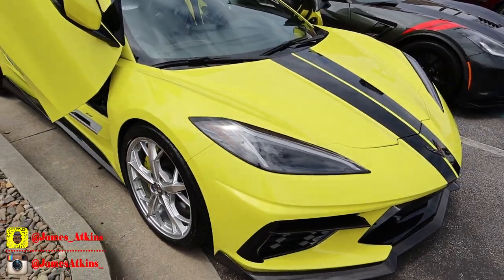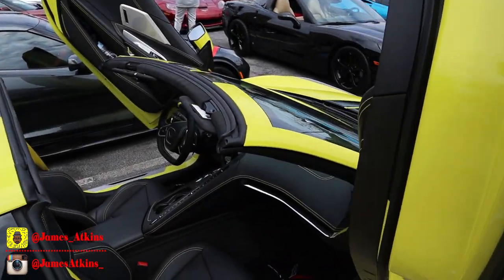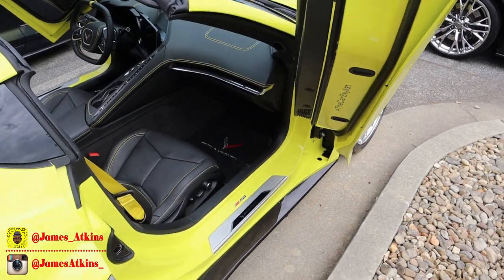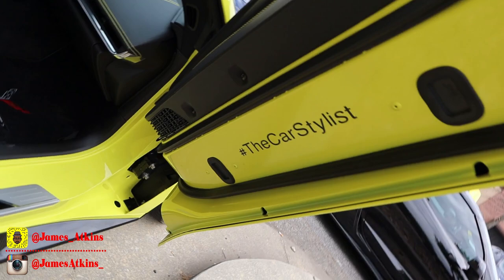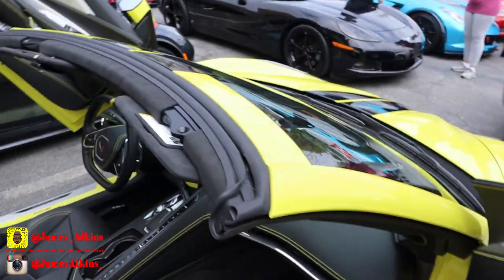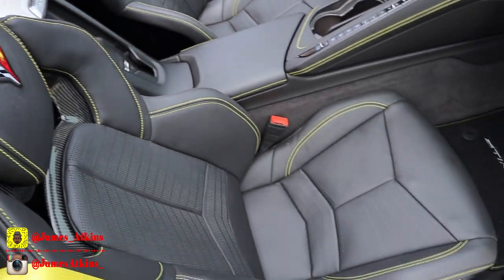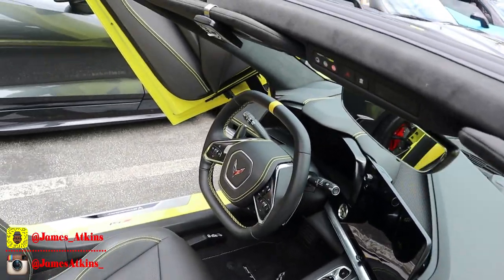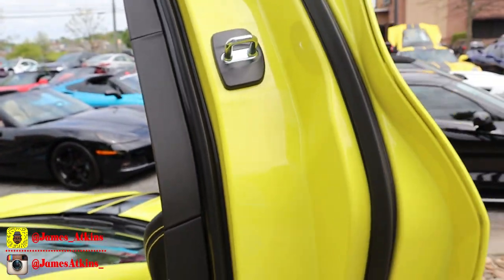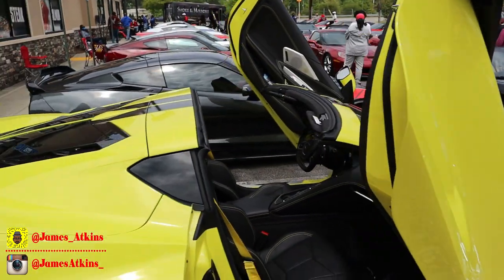Check this Vette out. What do they call it? The Accelerate Yellow? Not sure. Probably so. Z51 package. What's that say? Hashtag the car stylist. GT2 seats on the inside. Vertical doors. Tough.